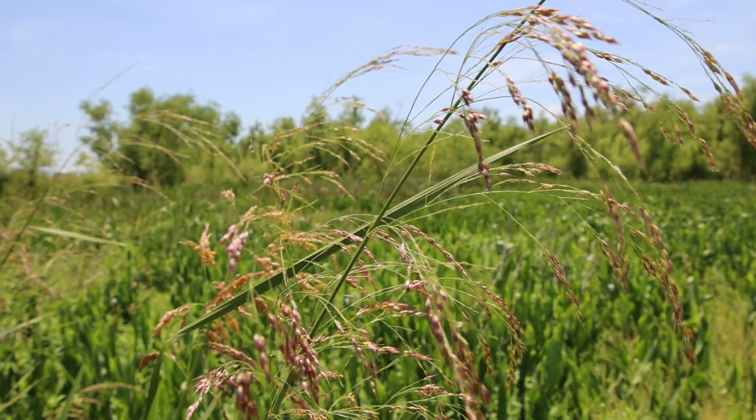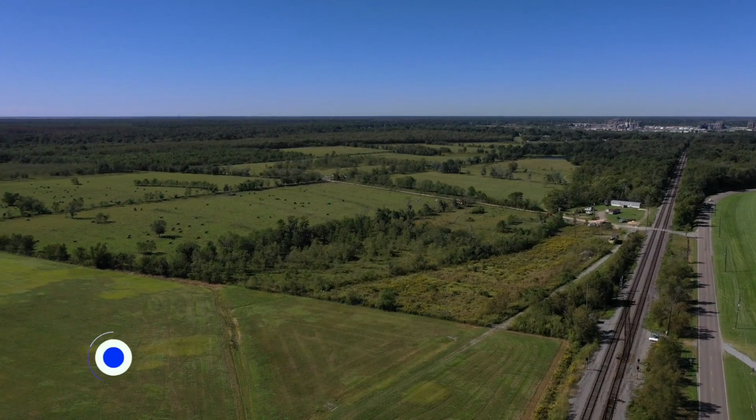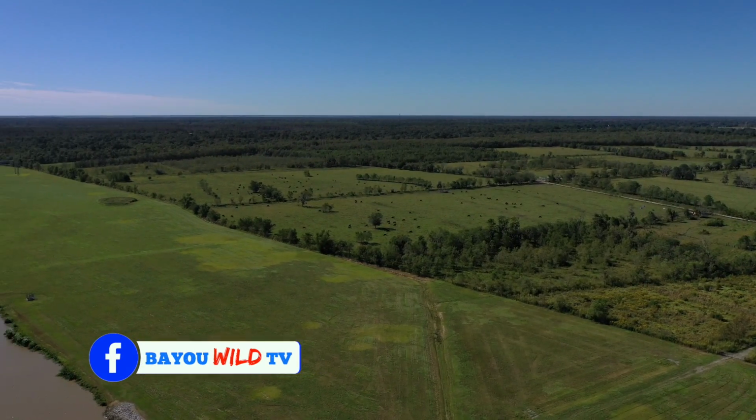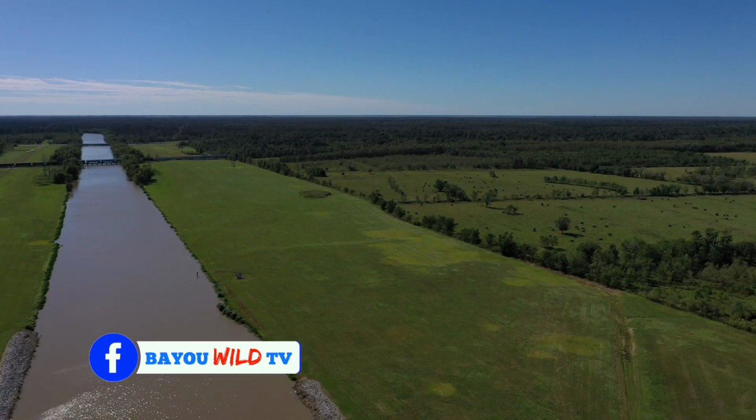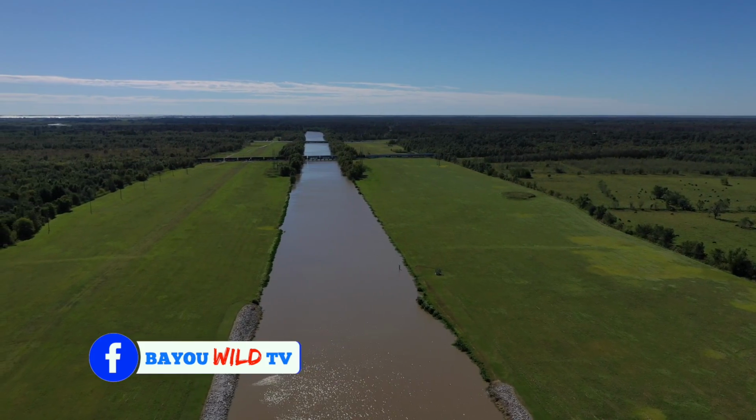You know, we hear a lot, why don't we just dredge our way out of this problem? And there's two things I would say to that. One, we're dredging a heck of a lot. We're dredging more than we ever have in the existence of CPRA, and we'll continue to do that.